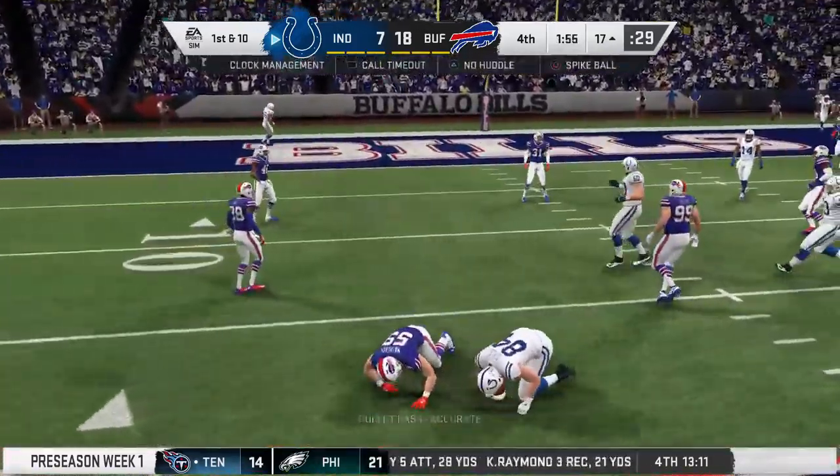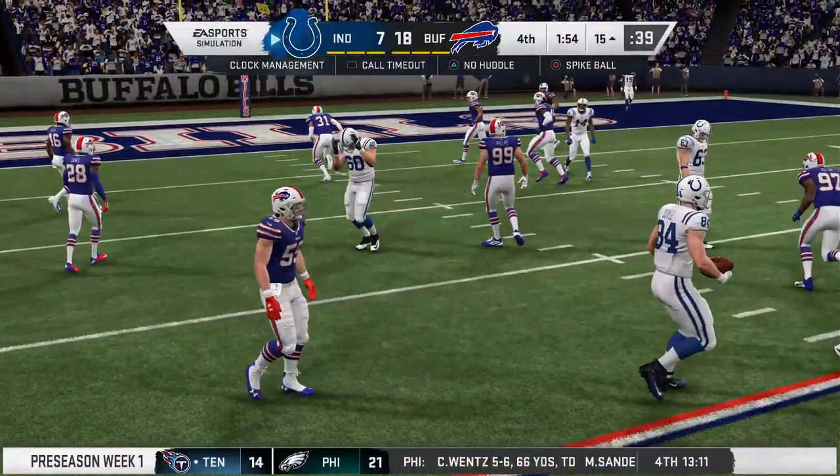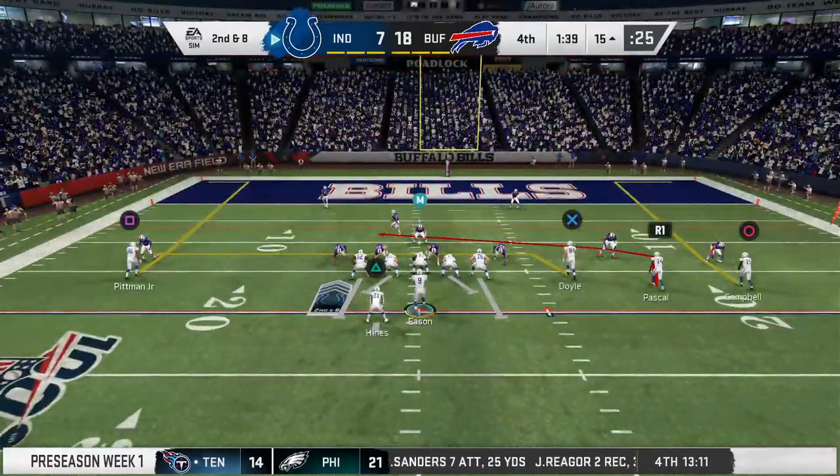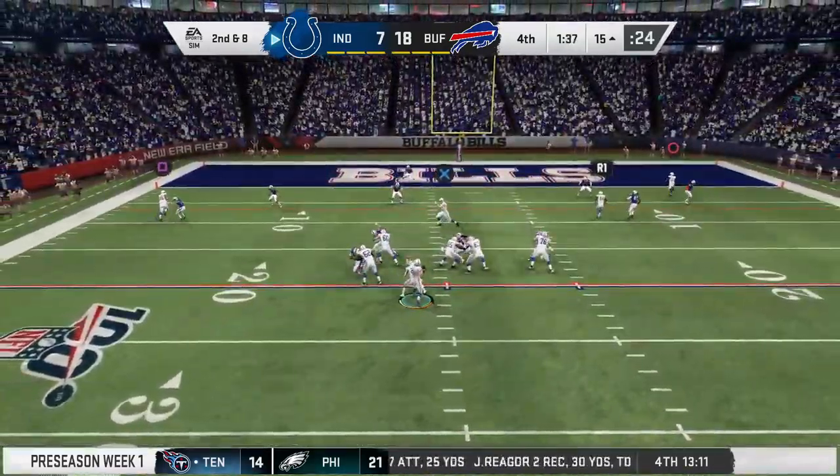Now a toss left side into the hands of his tight end. And on this one, he'll get to the 15, right at the 15-yard line. A minimal gain there on the eighth play of the drive.